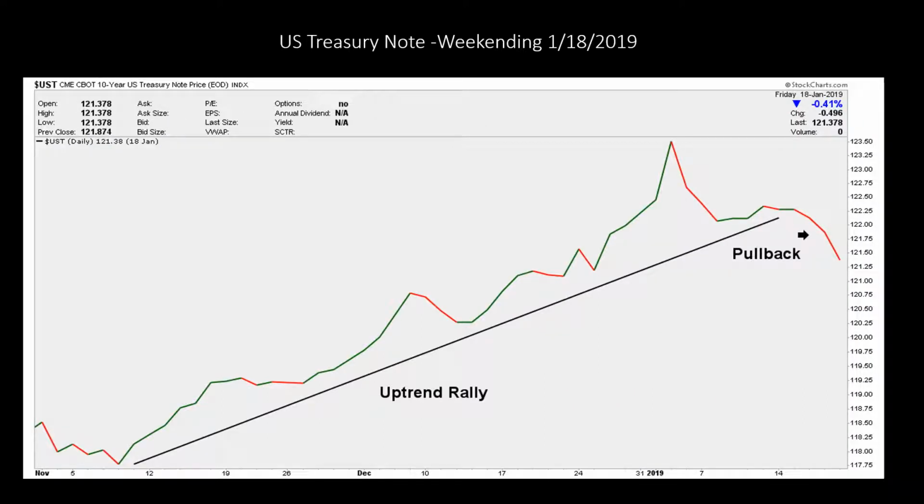Here we have the 10-year U.S. Treasury note price. The green red line represents the price of the note since November 1st, 2018. And what we see is a nice uptrend rally since mid-November. It has gone up while the S&P has struggled, but it peaked in early January and it has since pulled back. It has now broken a clean little upward trend line. Pullbacks are normal. The key is whether it can find a bottom soon.